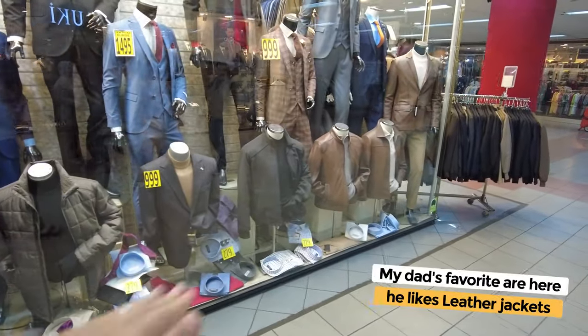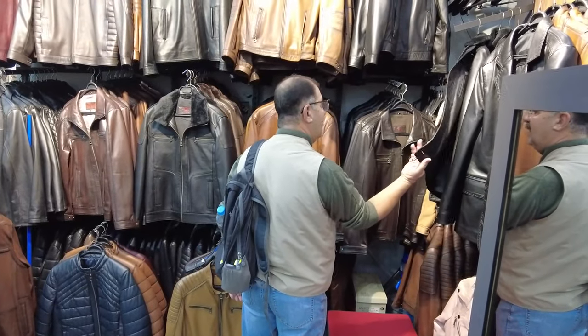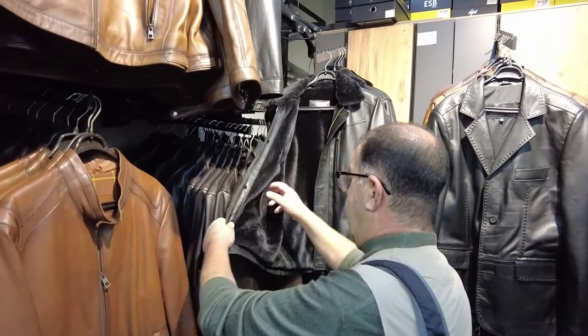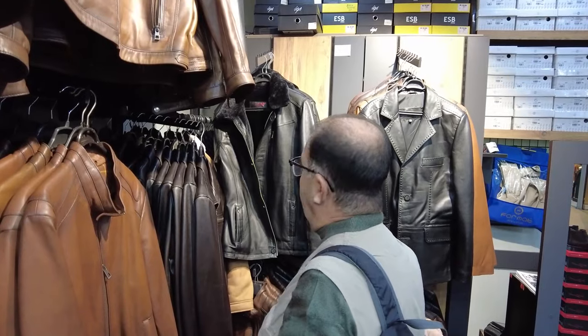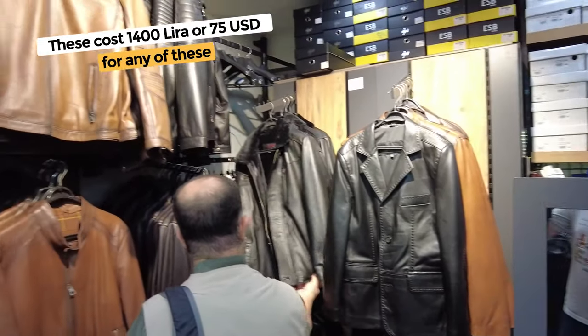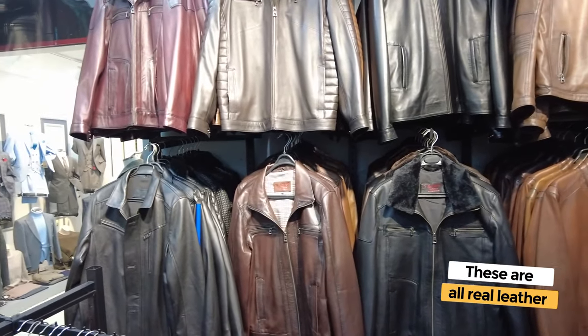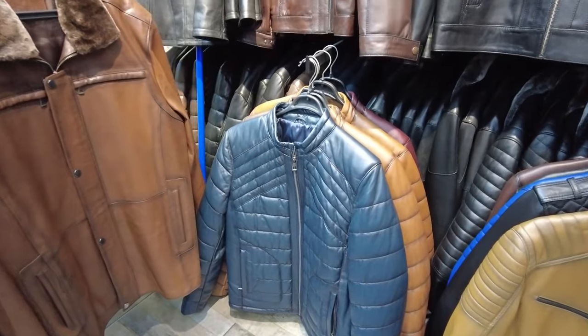My dad's favorite, leather jackets. Dad is thinking about buying a leather jacket. Dad is cold during summer. About 1400 lira is how many dollars? 75 bucks? Yes. 75 bucks for any of these jackets here. These are real leather.